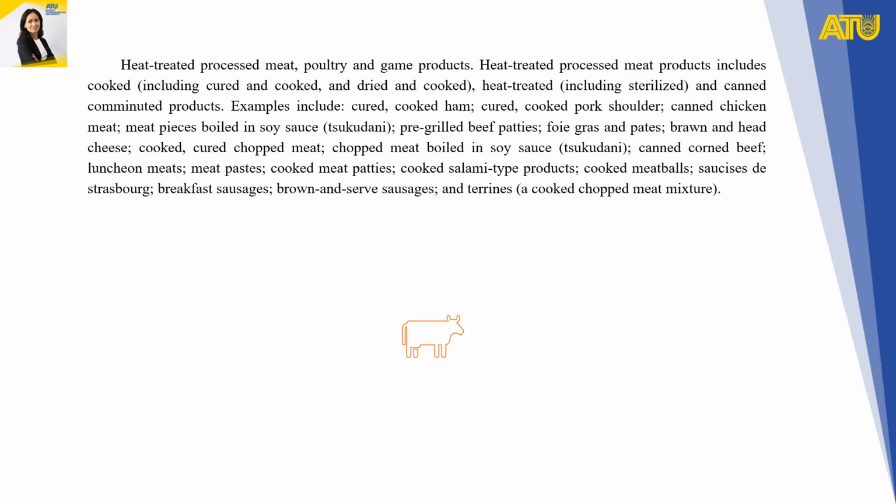corned beef, luncheon meats, meat paste, cooked meat patties, cooked salami type products, and cooked meatballs, sausages, Strasbourg, breakfast sausages, brown and serve sausages, and terrines.